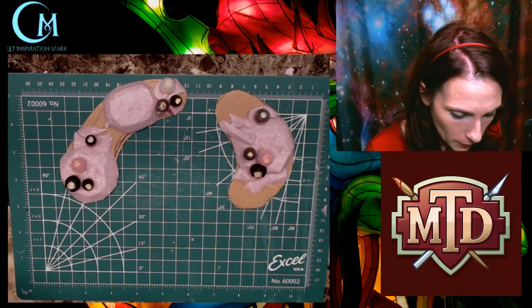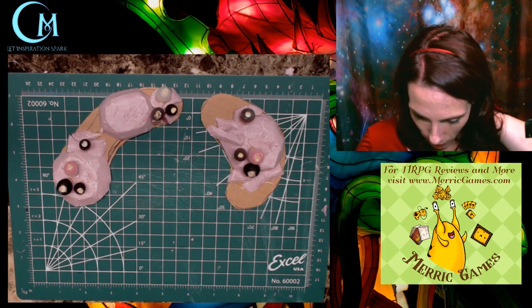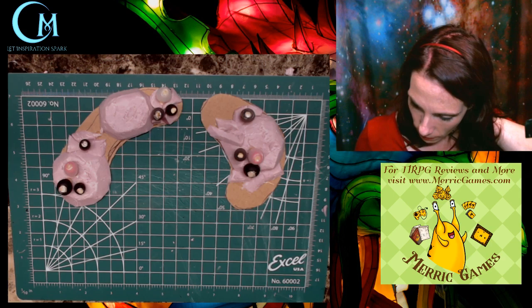So now I'm going to go over to my wire brush and I just want to add a little bit of fun texture to the stones, not the rolling stones, but the stones come out. Now we'll use the plastic one.